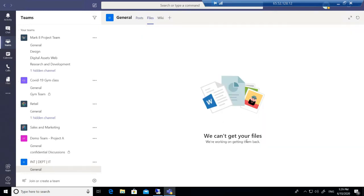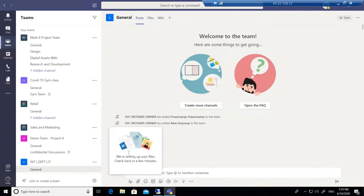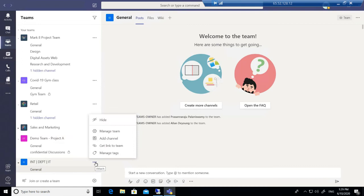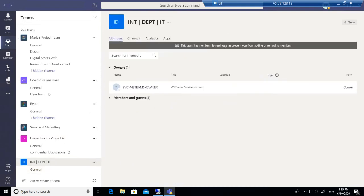So if you look at here, the file sharing, there are no files because that particular option is blocked. And I can go in here. You won't have an option to select the file, etc. So that's there. And if you look at this channel, we can't add the members. It right away says that this is restricted.